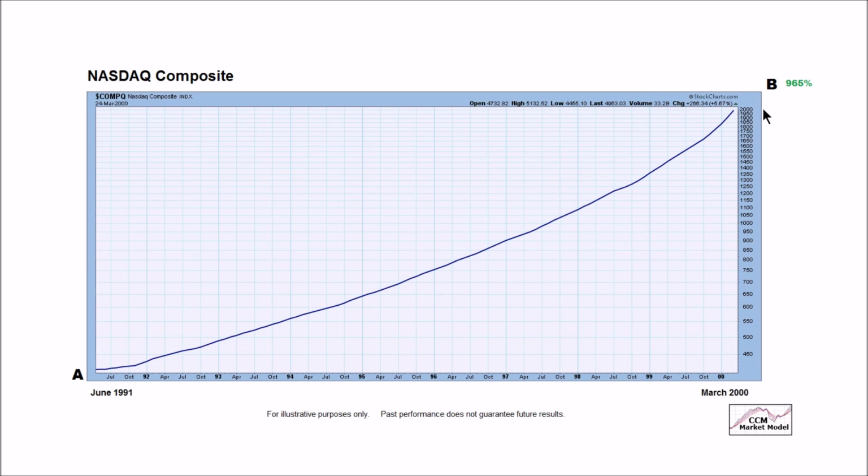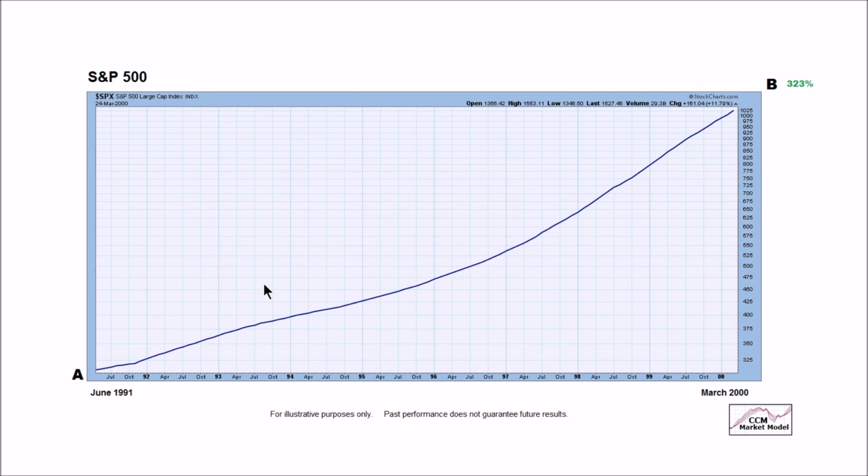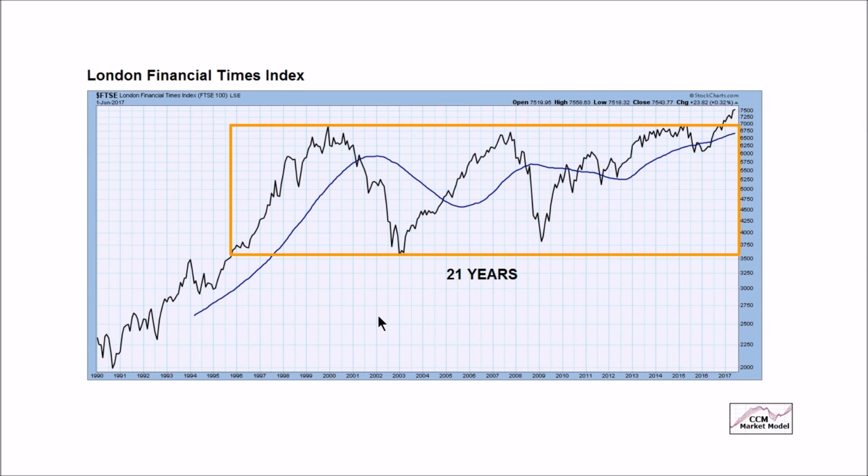With the benefit of hindsight, this looks very, very easy looking at this moving average to capture the gain from point A to point B. Similar situation over the same period we've discussed. The 50-month moving average was pretty solid between June of 1991 and the spring of 2000. From a weight of the evidence perspective, it's important to note that not only are good things happening in the United States, but they're happening around the globe.